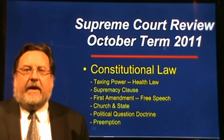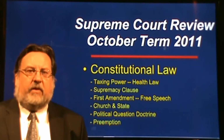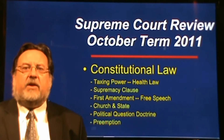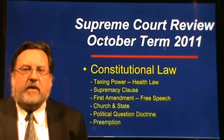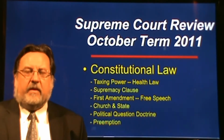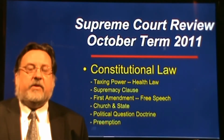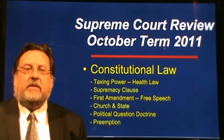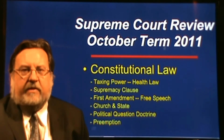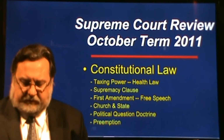Now, the Court had a good number of constitutional issues this term, encompassing decisions involving the taxing power, the supremacy clause, free speech, church and state, the political question doctrine, and preemption. The Court also had the usual number of cases involving Fourth Amendment, search and seizure, and the Eighth Amendment, and I'll cover those cases in the summary of the Court's criminal law docket.